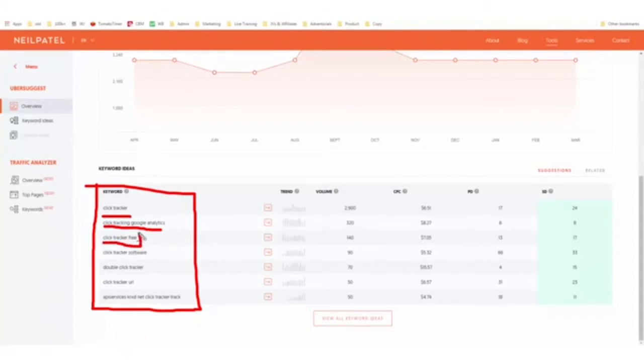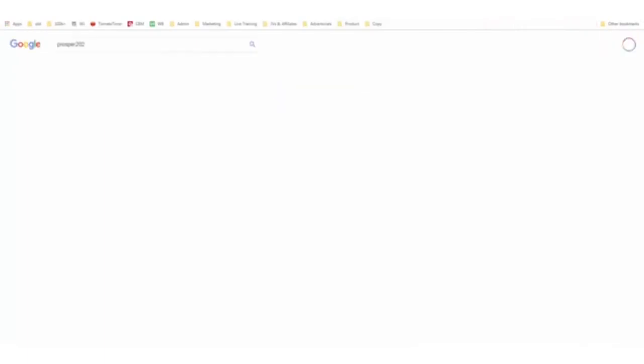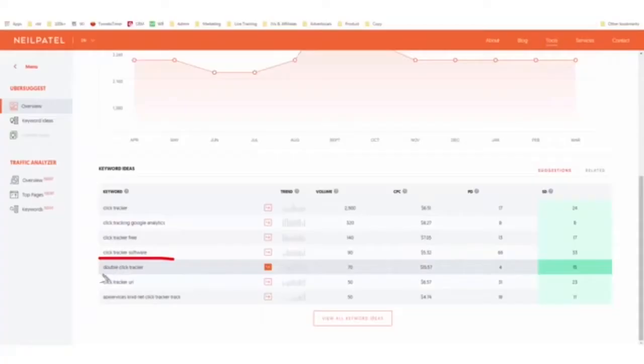Also, I see here free click trackers. Again, if I put up a blog post or a video blog about this topic, I might want to address whether there are free click trackers out there. And that kind of gives me insight into, I want to talk about Prosper 202, which is a self-hosted tracking and analytics platform for digital marketing. So that's free. That could be something pretty interesting to address if I'm talking about click trackers. Software, double click tracker URL, then we have some weird thing right here, which I'll just cross out.